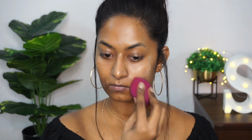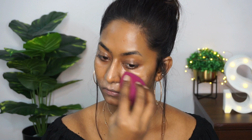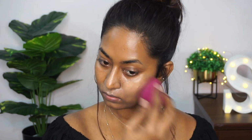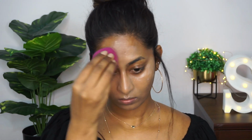Now for base makeup, I'm taking my LA Girl Pro BB Cream in the shade Medium Dark, which actually is slightly lighter for me, but once the entire makeup is done, it actually sits well on the skin and doesn't look ashy or light. So I'm just applying that BB cream using a damp beauty blender. You can also use your fingers to apply it. And this one has about light to medium coverage, which I like for every day. So yeah, I'm just applying the product all over my face and a little bit on my neck as well.